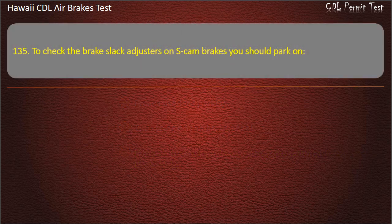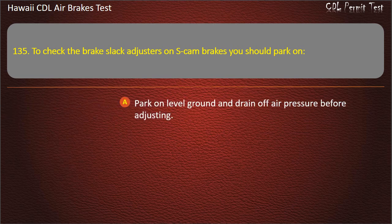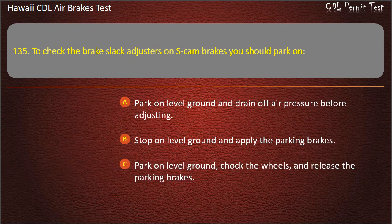Question 135. To check the brake slack adjusters on S-cam brakes, you should park on level ground and drain off air pressure before adjusting. Stop on level ground and apply the parking brakes. Park on level ground, chock the wheels, and release the parking brakes. Answer. Park on level ground, chock the wheels, and release the parking brakes.